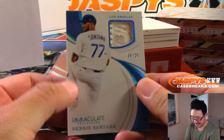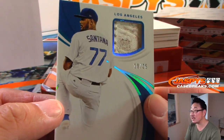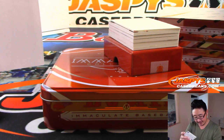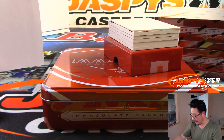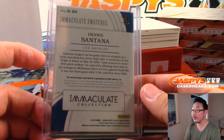We got Dennis Santana, 10 out of 25. I'm not sure what that's part of. Maybe glove, batting glove, pitching glove, cleat, something like that. That's pretty cool. Dennis Santana might be a part of the Dodgers bullpen if they need that help. This will go to Kib.